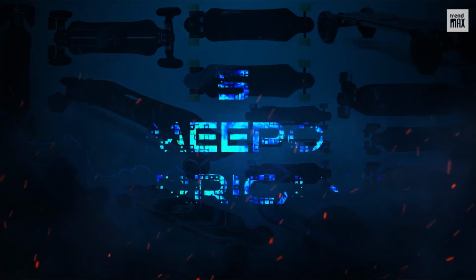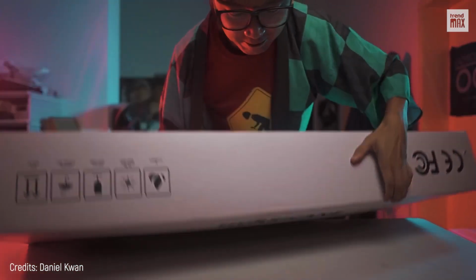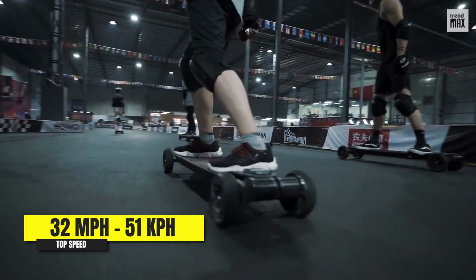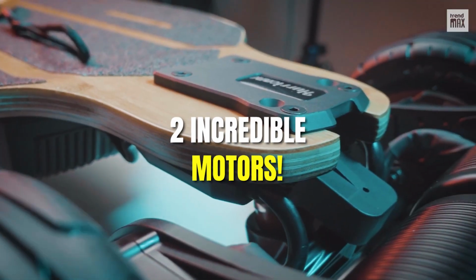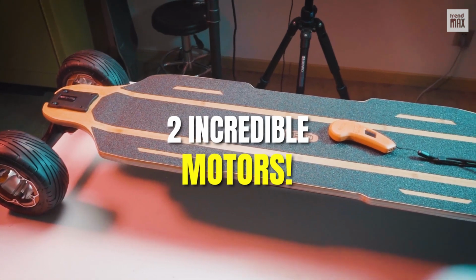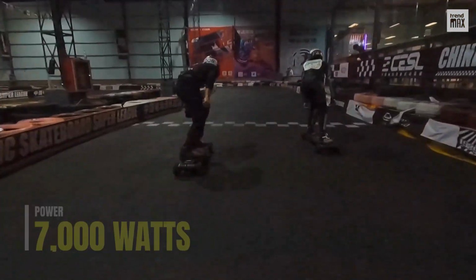Number 5. Meepo Hurricane. Is that a tornado? No, it's the Meepo Hurricane going 32 miles per hour. Wow! This skateboard can fly like that thanks to its two incredible motors that grant a total power of 7,000 watts. Impressed? Because I am!